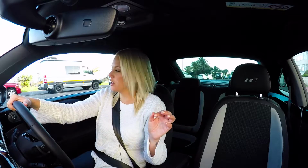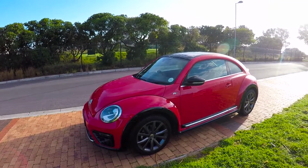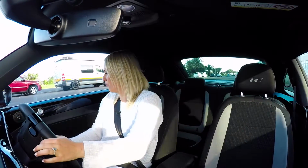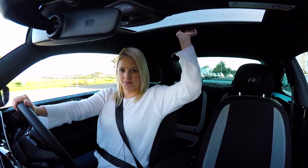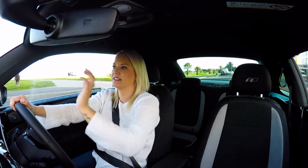So you have 3 paint finishes: pure white, tornado red that I'm driving, and a new white silver metallic. Optional is a varnished black roof. The same thing when you hop inside. This sunroof is optional. I should probably turn my phone on silent. Oh, hush. Sorry about that.